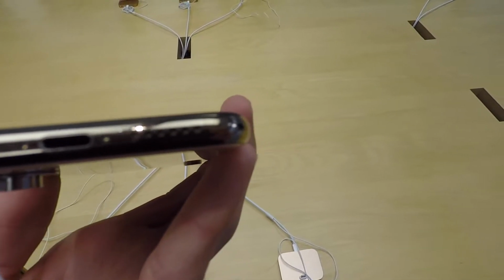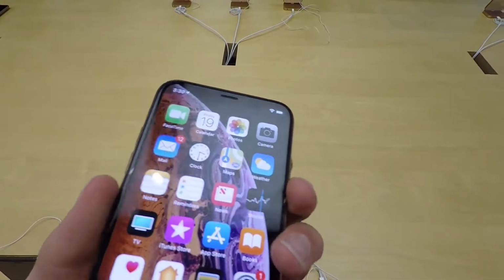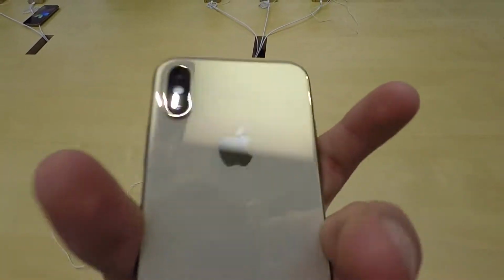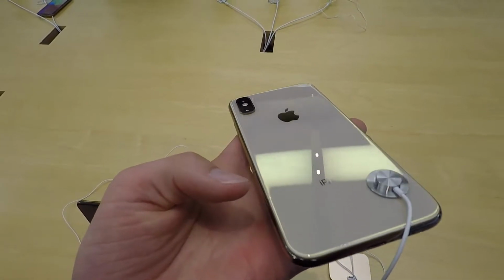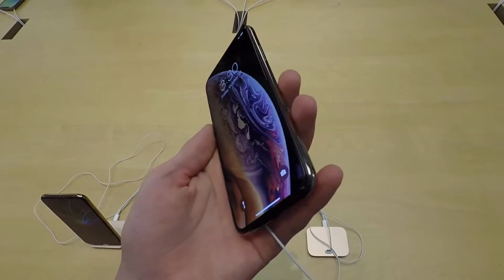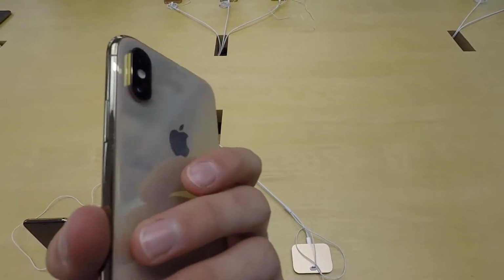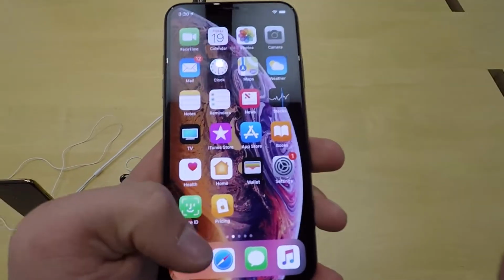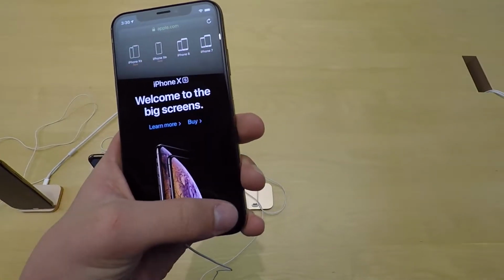Also with the ports and speakers and things like that, you actually do get a little bit better water resistance. Supposedly this can survive 2 meters underwater for 30 minutes instead of 1 meter underwater for 30 minutes. I still wouldn't exactly chance it. I'd say the better thing to do is just not take your phone in the water at all. But if you do want to chance it, apparently this has a better chance of surviving than the X.